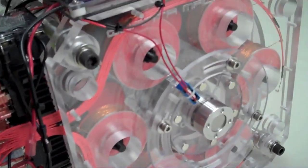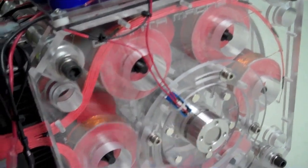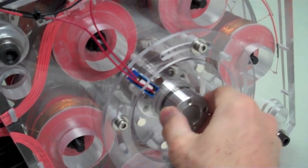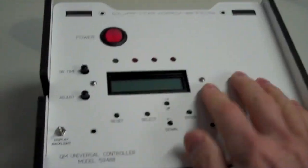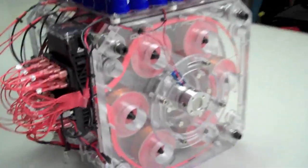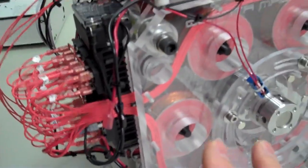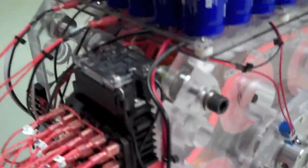In this particular case, I've just thrown in a reed switch to react with our timing wheel here that's meant for the Hall effect sensor, and our beautiful universal controller box. That's the only thing I haven't done on this yet, because I was anxious to get this video out and show you what's going on here first, because this is not a conventional pulse motor. It's very, very efficient in what it does.